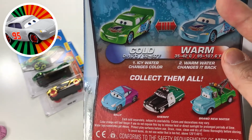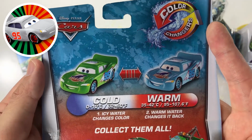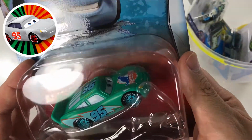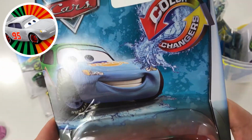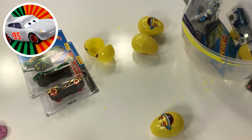Whoa. This is a color changer. In cold to warm water, it changes color. Whoa, what color is the shower? Wow, cold is green. Dynaco, Lightning McQueen, 2 paint jobs in 1. Awesome. We'll have to check that out in a little bit too. What else do we have here?